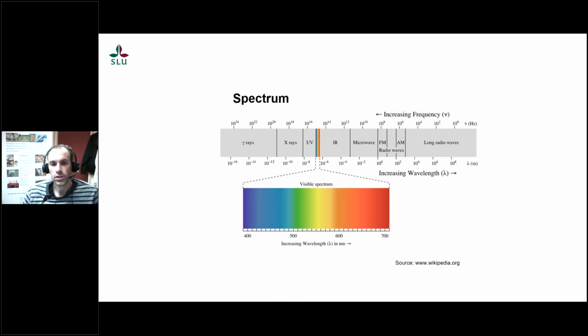So the visible part of the light spectrum is a quite narrow part of the electromagnetic spectrum, and the visible spectrum of the light is more or less the same as the plants can use for their photosynthesis. And then plants can also use UV light and infrared light for controlling different types of reactions.